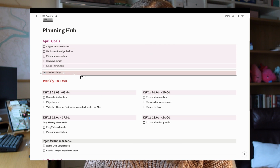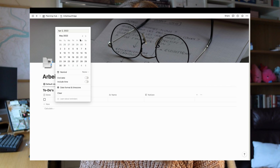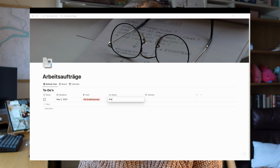Below that is a sub-page called Assignments, and that one is my master to-do list for university stuff. So let's go into that one. It has checkboxes, a column for deadlines, and tasks will be sorted by date, so I know which to tackle first, which is incredibly convenient.